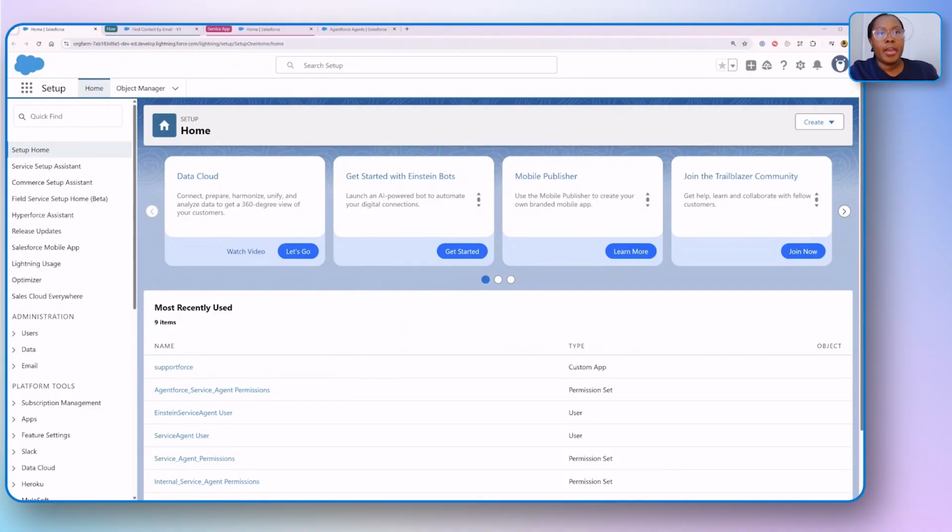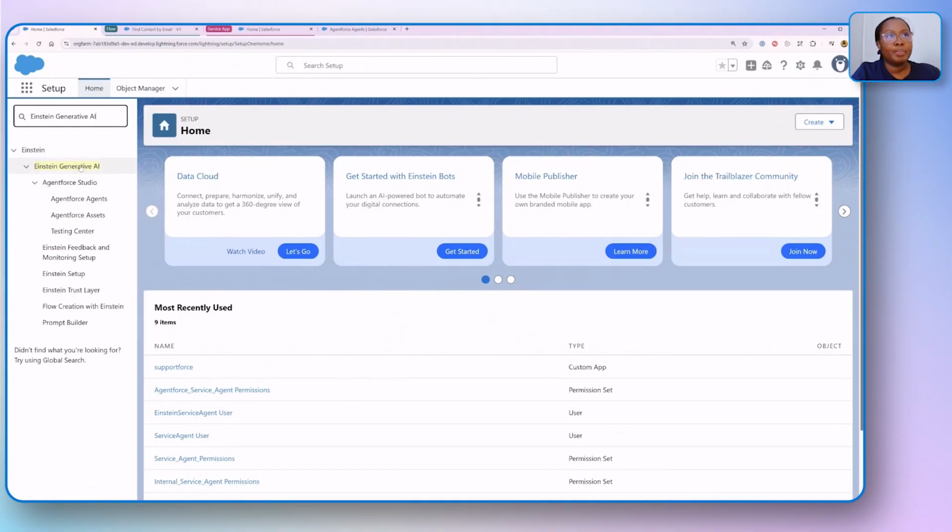So you'll see here that I'm in Setup currently. And one of the first things that you have to do when it comes to Agentforce is you have to make sure that you actually turn it on. So what I'm going to do is I'm going to go to Einstein Generative AI. And I'm going to go to Einstein Setup.